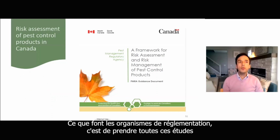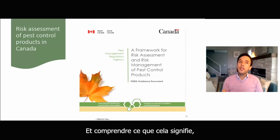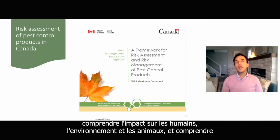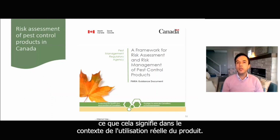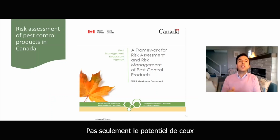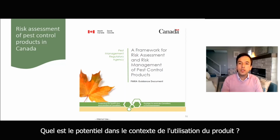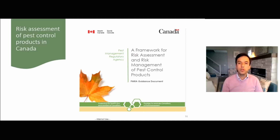So what regulatory agencies do is take all these studies together, all this information that is available, and understand what it means, understanding the impact on humans, the environment, on animals, and understanding what that means in the context of the actual use of the product. This is not just a standalone, oh, what's the potential of this to cause this? No, it's what's the potential in the context of how the product is used.